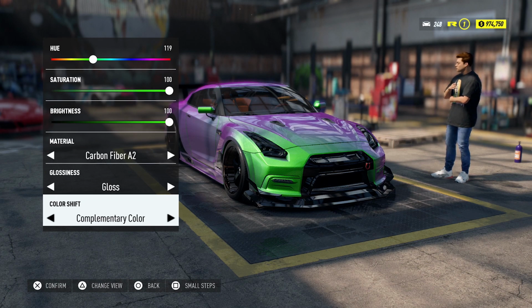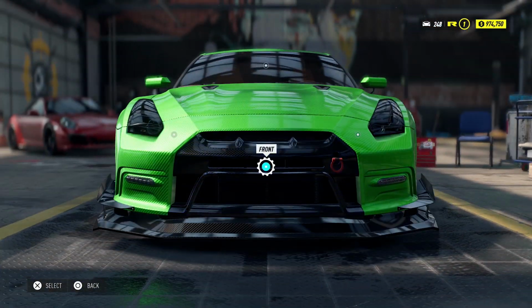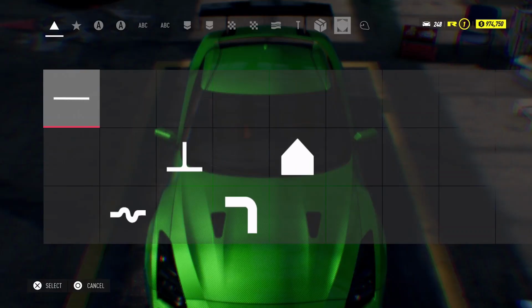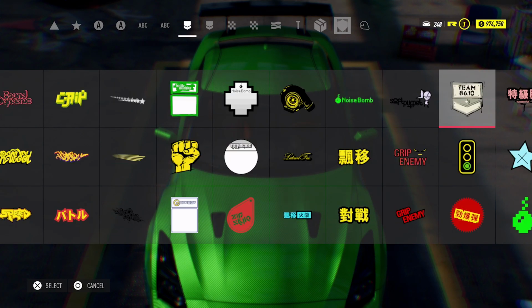And as you can see right here, going through all the different color shift styles, you can see how many different types there really are, and it's a lot. It's genuinely a lot. And once you go into the vinyl editor, it goes even deeper. Now, I am not a vinyl editor person at all. I will go ahead and get that out of the way right now. I am not the greatest at editing vinyls, but I actually do like throwing some stickers on cars.